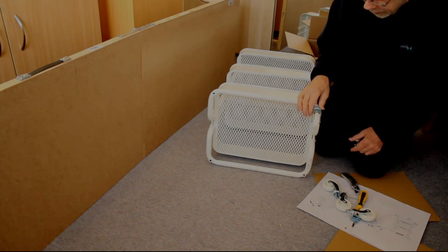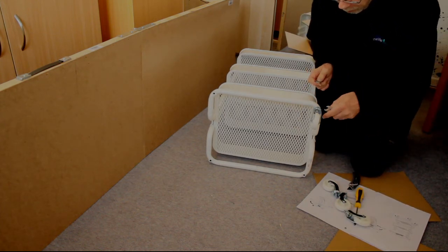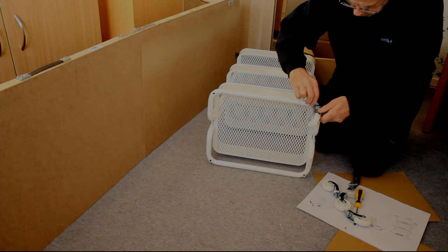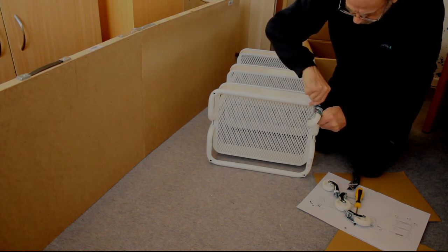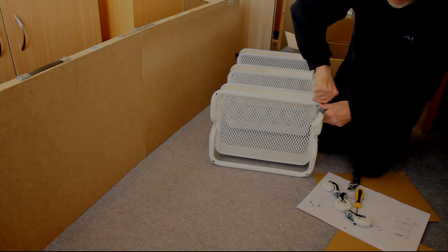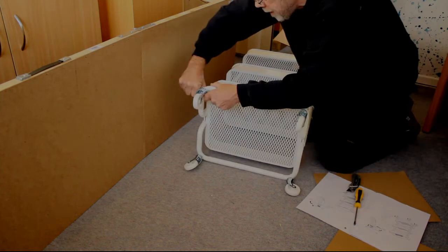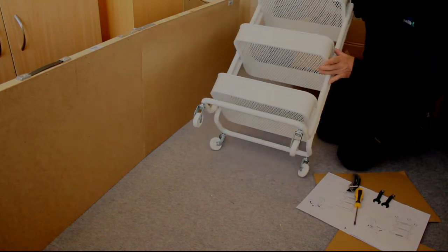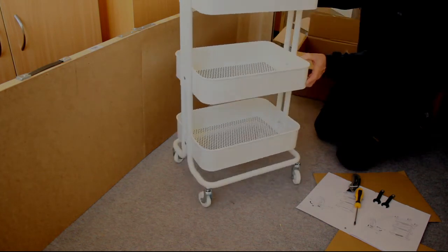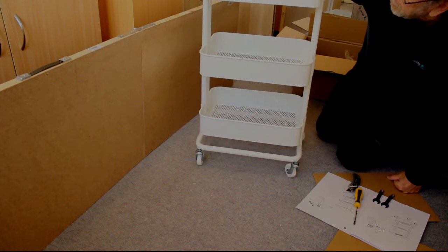And then once that's done, you put one on one part, one nut, one on the other, and that will effectively lock it up tight. Brilliant. And that's it. One Raskog tray, which would be pretty useful in the workshop.